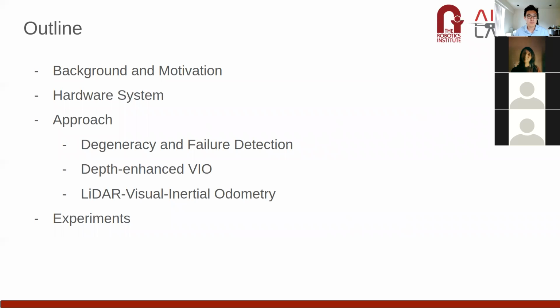So here is the outline of today's talk. At the beginning, I will be talking about the background and motivation of this work, why is this important and why are we doing this? And then I will move on to the hardware system that we implemented our method on. And next, I'll start talking about the approach.